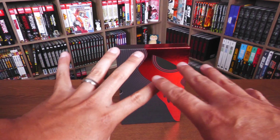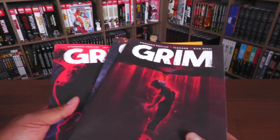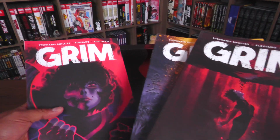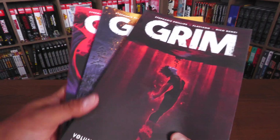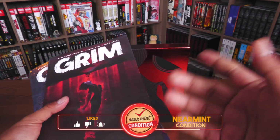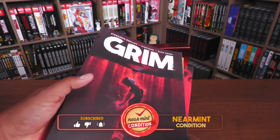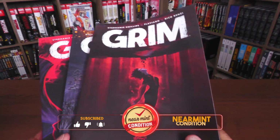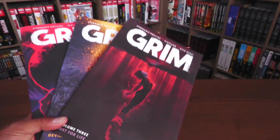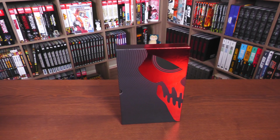And before I even go any further, my buddy Bar, for my birthday, got me hooked on this series. So she sent me Grimm Volumes 1, 2, and 3. And I ended up reading the first couple of issues and I was hooked, but then I had to go and read other books for videos and I went back and revisited and I was like, oh my gosh, I need to get the deluxe edition because I really enjoy this story. But it is the artwork that got me hooked more than anything.